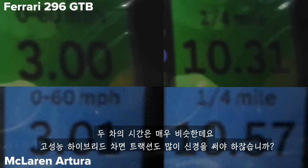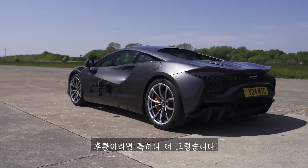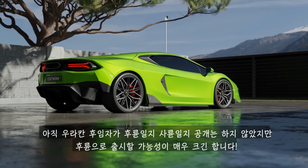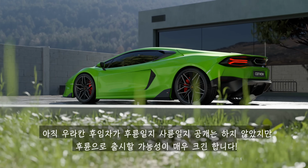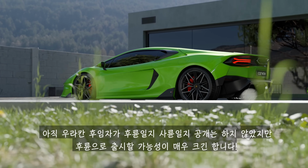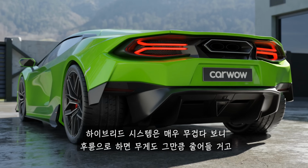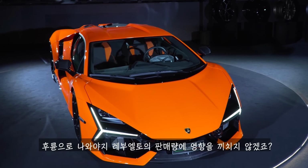Quarter mile, 10.5 seconds. Those times are incredibly close, and it shows how crucial it is to manage traction with a hybrid performance car, especially if you only have rear-wheel drive. Lamborghini hasn't confirmed whether the new Huracan successor will have 2 or 4-wheel drive, but there is a strong chance it could go back to being rear-wheel drive only. This would make the car lighter to offset the weight of a hybrid battery, and it would also make sure this new baby Lamborghini doesn't tread on the Rialto's toes.